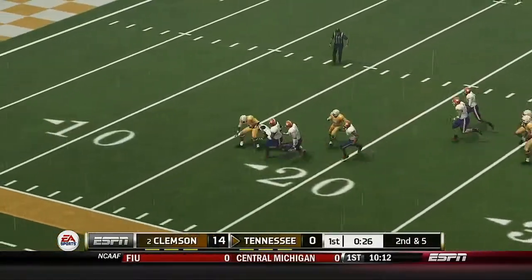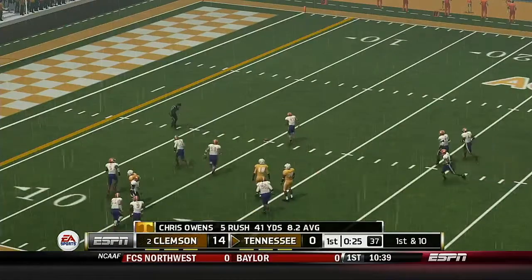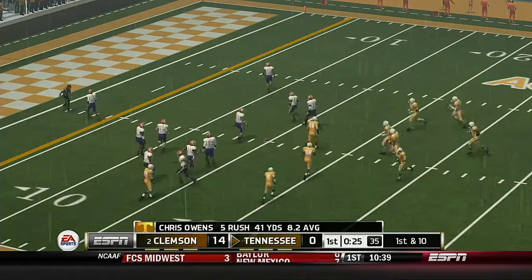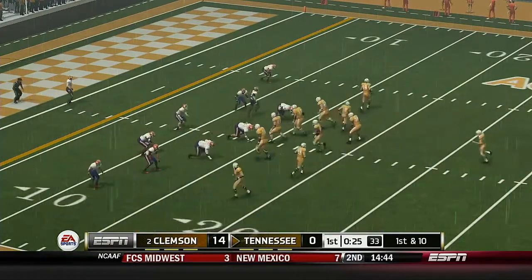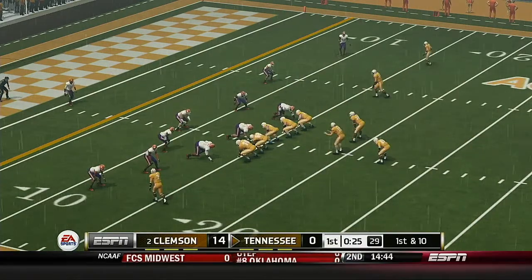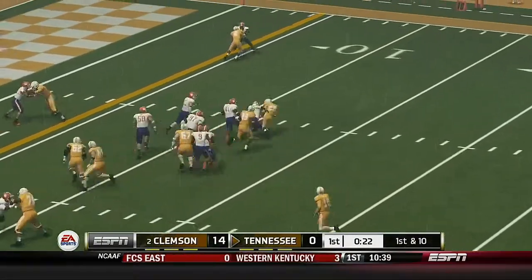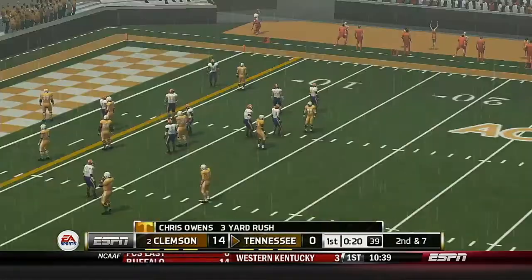He's at the 30, for the 20. And he's tackled at the 15. That always stings the defense to give up a big running play like that. They don't want to give up big chunks of yards on the ground. Here's the give. Makes it to the 12-yard line.